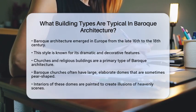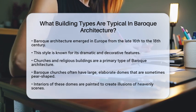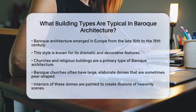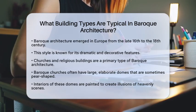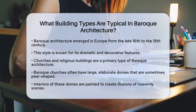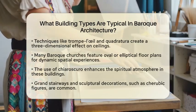Let's find out. First, we have churches and religious buildings. Baroque architecture is closely linked to Catholic churches and cathedrals. These structures often feature large, elaborate domes that can be pear-shaped. The interiors of these domes are painted to create illusions of heavenly visions. Techniques like trompe-l'oeil and quadratura make the ceilings appear three-dimensional.